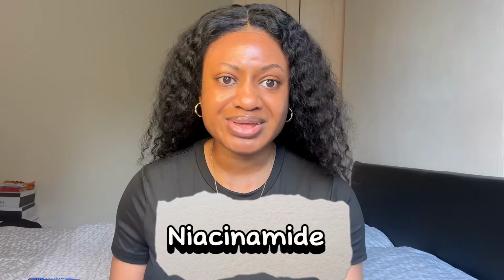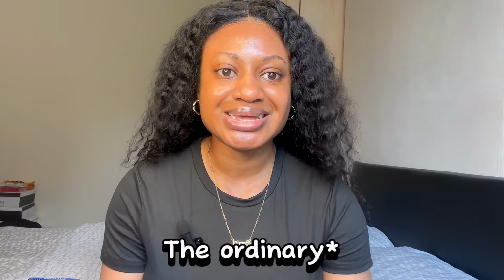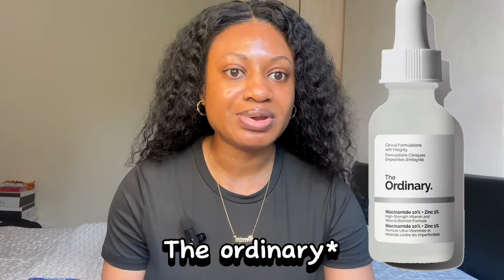It has lots of benefits, and I highly recommend the niacinamide 10% plus zinc 1% serum. It reduces the appearance of pores and improves skin smoothness. And that makes it a very good product for anyone looking to improve their skin's texture. And the best thing is, this serum is suitable for all skin types.